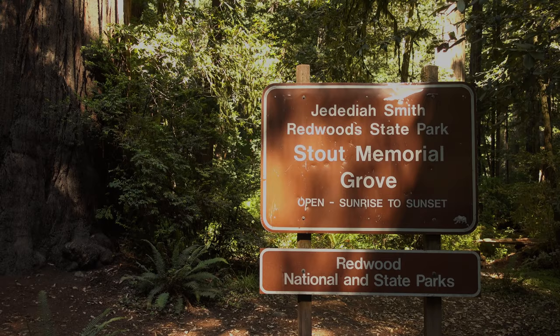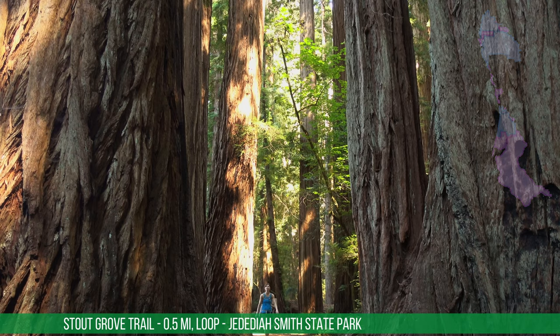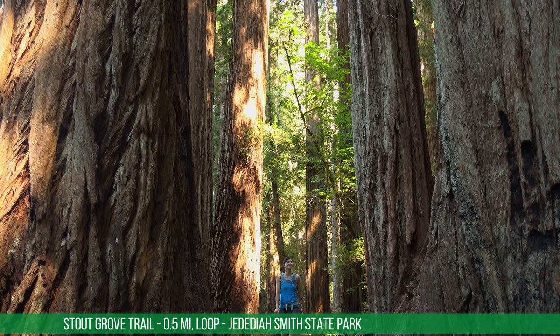If you're short on time, there are also shorter trails, like Stout and Ladybird Johnson Groves. They're only a mile or two and feature large, old-growth redwoods with some informational plaques and guides. Both are great options for a quick hike. Personally, for us though, we found that they weren't as impressive after hiking some of the other trails in the park.